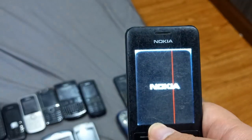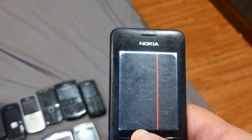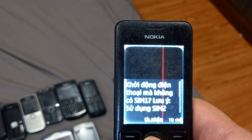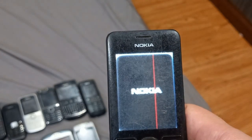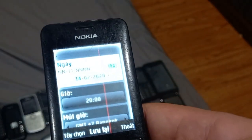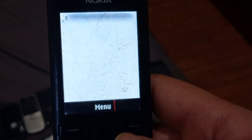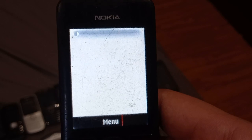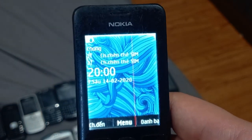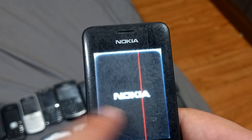This is the newest S40 phone that I have. How many batteries? 69. Actually, I have two more Nokia phones. This one's quite modern, and yeah, nothing much to say about this one. It has a line across the screen.